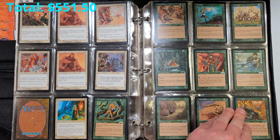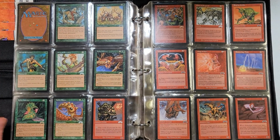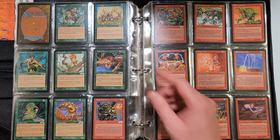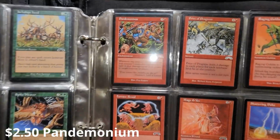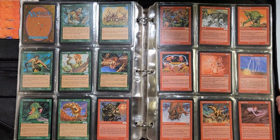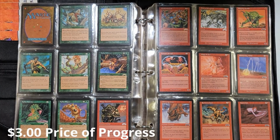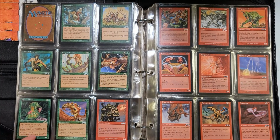Execution. Bunch of nice, decent uncommons. Some sticky stuff here and there. Spike Rogue and Spike Hatcher with Spike Weaver. Here's where spikes really came alive. Pandemonium, really cool art. I actually used that art in a video before for the background, I think for an MTG Arena event called Pandemonium, and that's where that came from. Pretty cool. Spike Weaver. All these Rogue, Spike Catcher. I wonder if these spikes are worth anything nowadays.